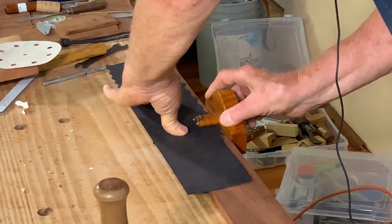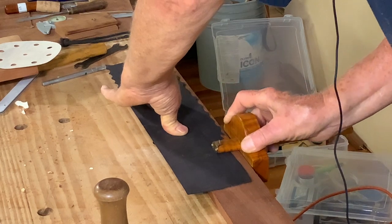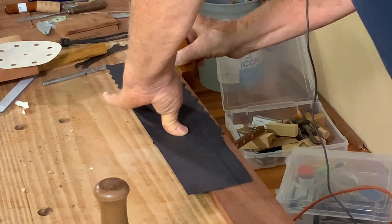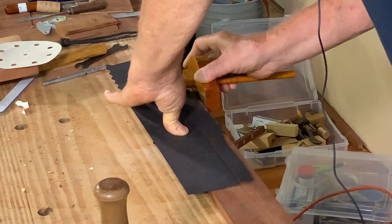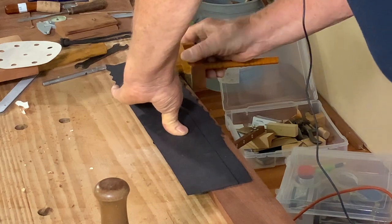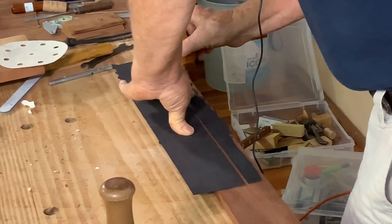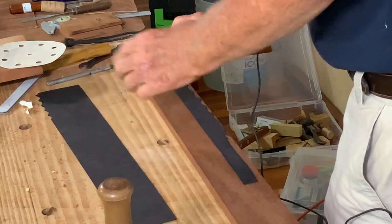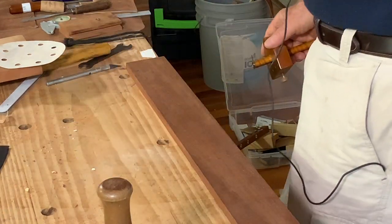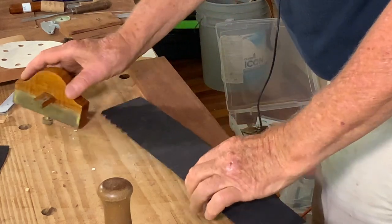We talked about sound. I can hear it when it lets go. There it is. A little bit more here. That works just like a marking gauge, doesn't it? It does. It just has an exact amount. Good thing about it, if it gets dull, stick another blade in there. Makes a good cut. Now we've got a square edge to work with.